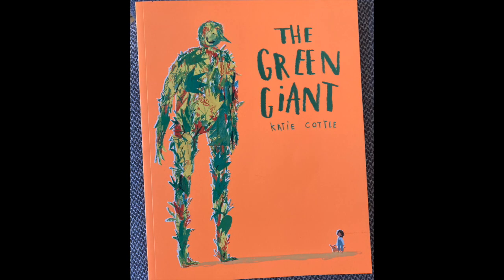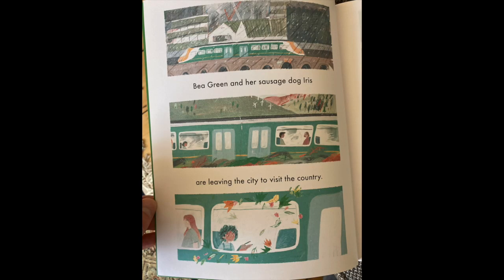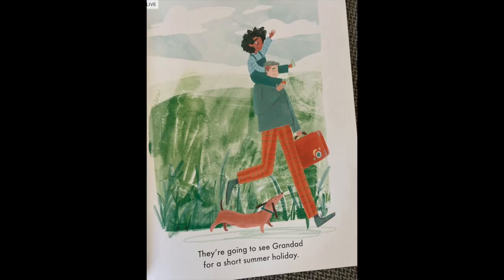The Green Giant by Katie Cottle. Here you can see two of the main characters from our story. Bee Green and her sausage dog Iris are leaving the city to visit the country. They're going to see Grandad for a short summer holiday. I wonder if any of you ever do something similar to this. Go and visit someone, a member of your family, during their holidays in a different part of the country.